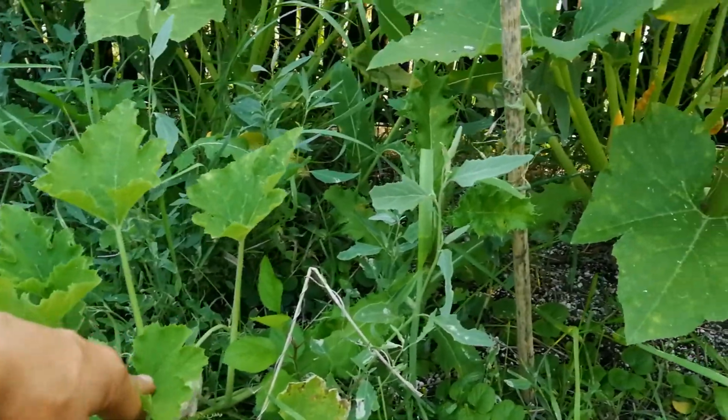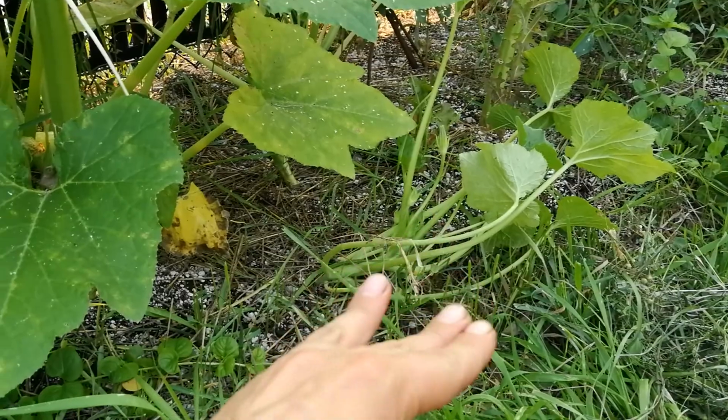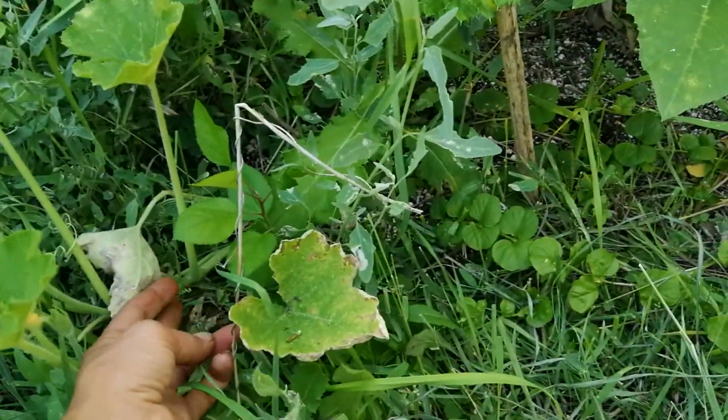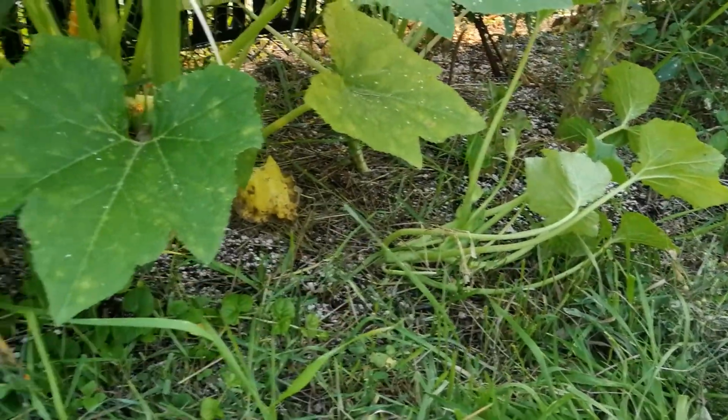But so yeah, this one seems to be trailing, so it'll be some kind of winter squash. This one, I think it's a bushy one that has just fallen over. I'm not seeing any of the little spirals, the little grabby arms. But so yeah, we'll see what that becomes.